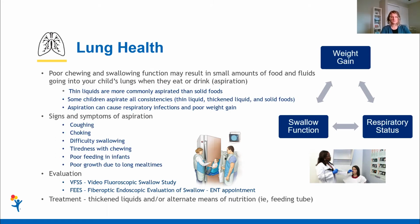So if your child is having aspiration, the main treatment, if it's just the liquids that your child is aspirating, is thickened liquids, and there's a variety of different thicknesses. But sometimes if your child's aspirating more than just liquids, they might need an alternate means of nutrition, namely a feeding tube, and we'll talk about that a little more in a little bit.